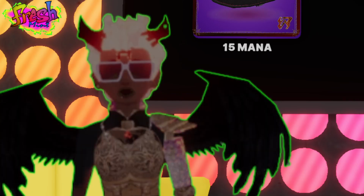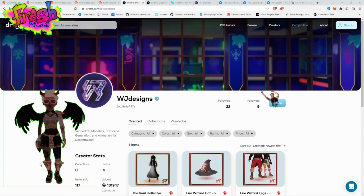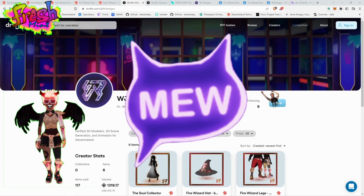Well, our very most immediate project is going to be the wizard. It's a wind elemental wizard, but it's going to have kind of an anime little feel to it, maybe like cat ears, and it's going to be kind of Mew themed, Mew colors, and that's going to be a pretty cool collaboration.